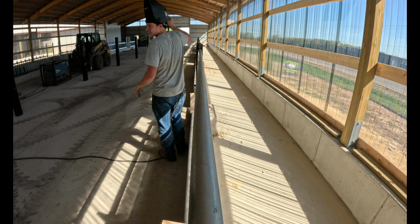So I'm gonna unravel a bit of this stuff. Get my grounds connected and start welding again. Looks like we got 1, 2, 3, 4, 5, 6. 6 more gates to do and all the gates will be in. So, not too much to do as far as the gates go. Might as well get at it.